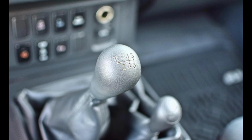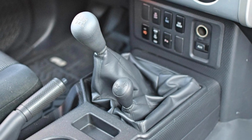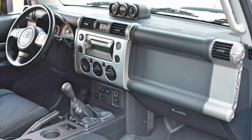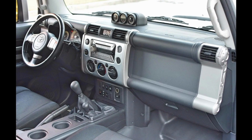This additional gear is great as it allows for more flexibility when shifting and gives the driver more options both on and off-road. The real difference in transmission gears, though, is how the gear ratios differ between autos and manuals.